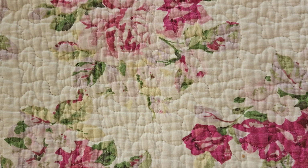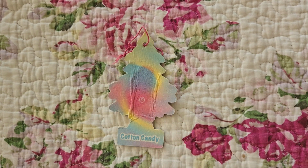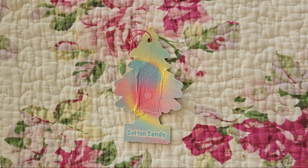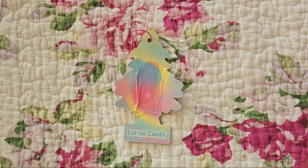Okay, next we have a little tree car scent. The scent Cotton Candy. I have a bunch of backups of these. This is my favorite scent, along with a limited edition. I think it was like a cherry blossom scent. I haven't been able to find it. So this one, if you notice, it's kind of wrinkly towards the end. I like wrinkle it up so I can get more use out of it, but it's just a sugary sweet cotton, very artificial, almost kind of like juvenile, but I enjoy it in my car.